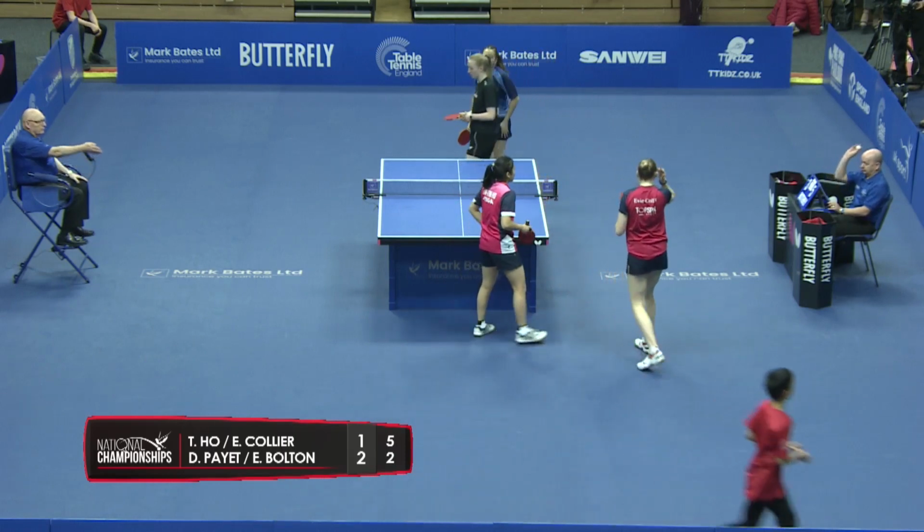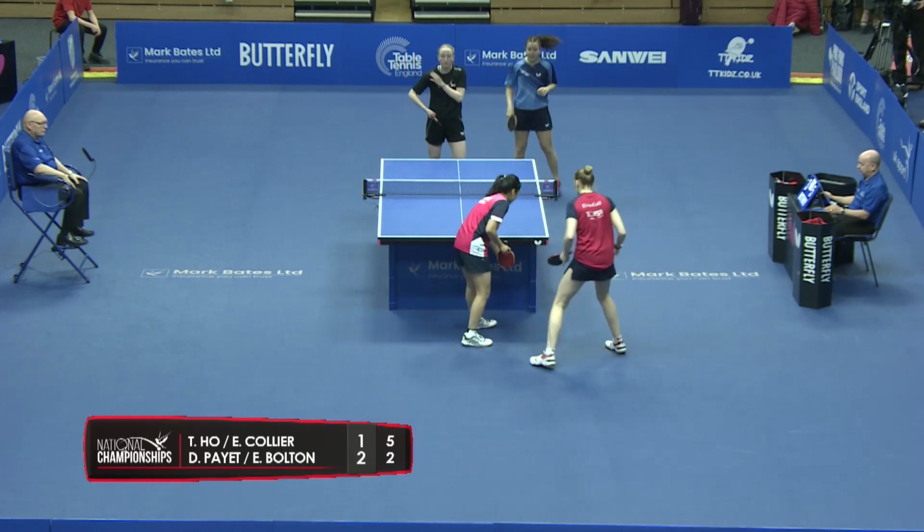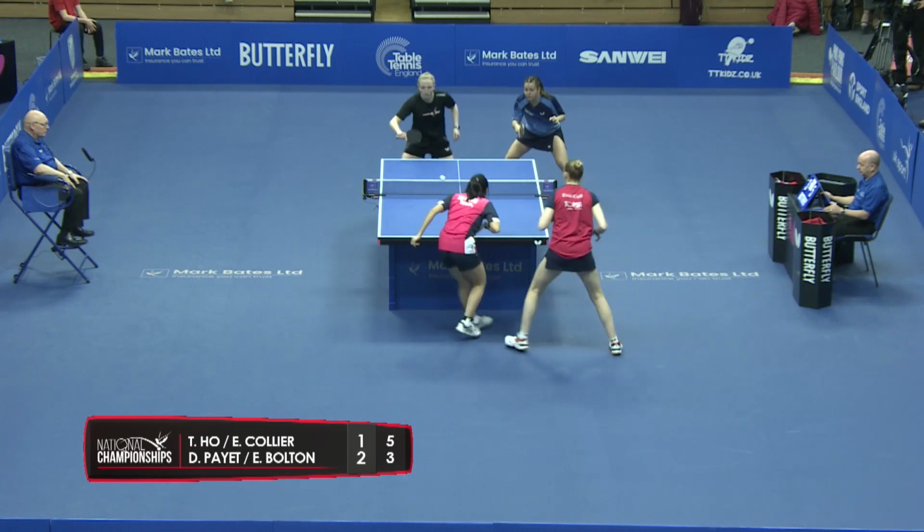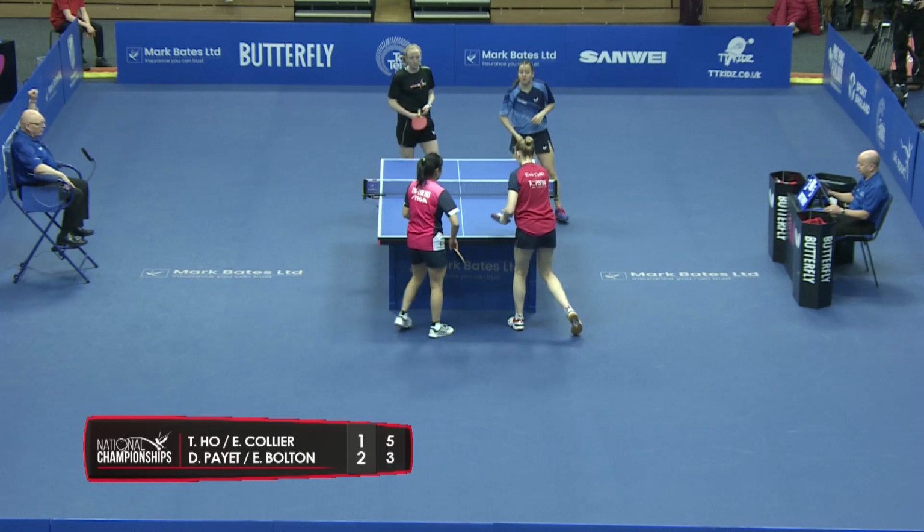No, but it was a well-taken backhand from Denise. She had to get over from the forehand side, execute it really well. Yep, almost had to push Emily out of the way. This is mine, let me take care of it. 5-4.